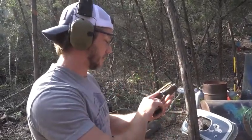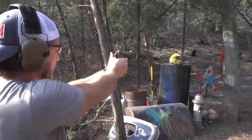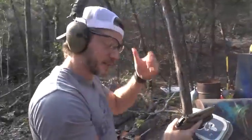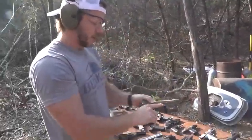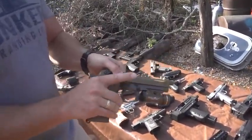M9A3, I think. Is that right? M9A3. Nailed it. I'm going to totally miss a lot of the names here. I actually love Berettas. I think they're really pretty. And when I was watching a bunch of movies, I was into Berettas because back in the 90s, that was the gun that all the movies had.